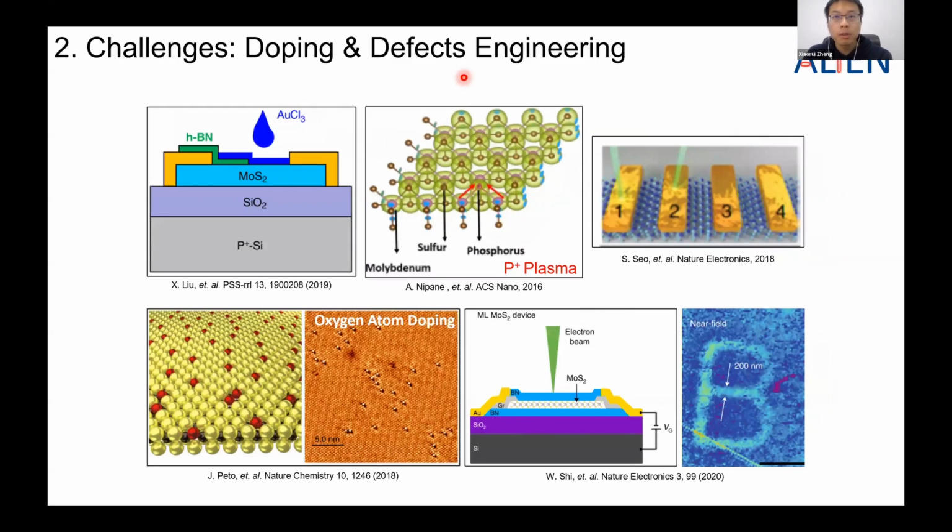In terms of the bipolar conduction, people use doping or defect engineering to achieve it, like chemical doping of MoS2 to achieve P-type doping, or using plasma doping techniques, and recently laser-induced doping and oxygen atom doping. And this year, people demonstrated using an electron beam to dope multilayer MoS2 devices to P-type. So these are all very interesting techniques.